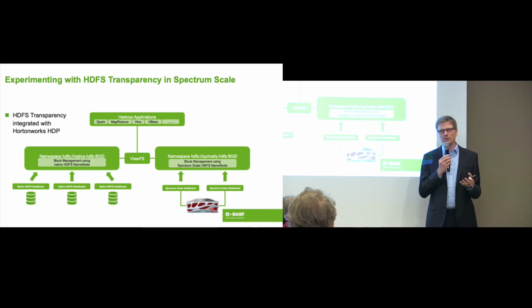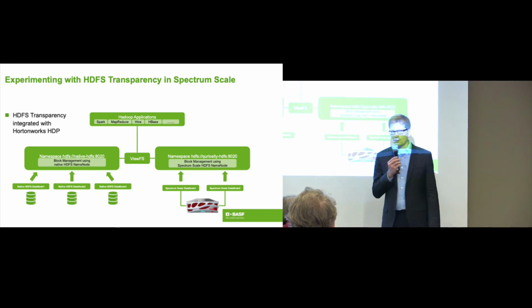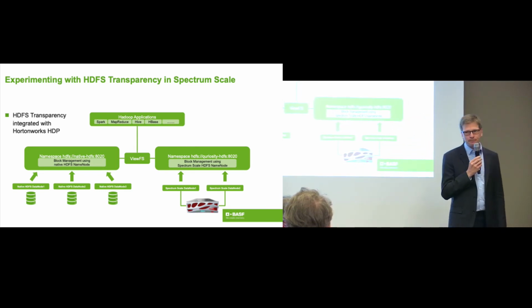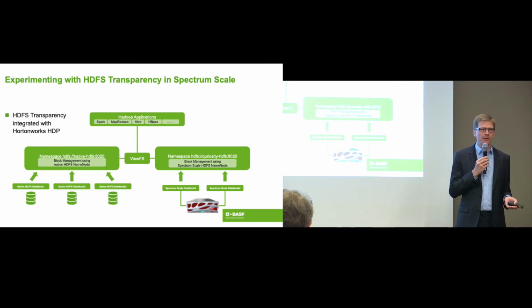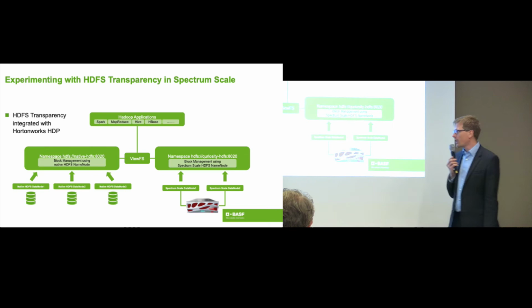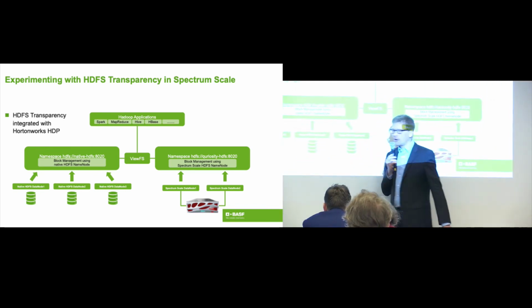Then ViewFS comes into place, which is also a standard component of every data lake, at least if you use Hortonworks, HDP, or Cloudera. And ViewFS is simply a mount point. Every one of you knows what a mount point is. By the path that you choose to store your files at, you choose either the HPC system or whatever local storage you have in your data lake.